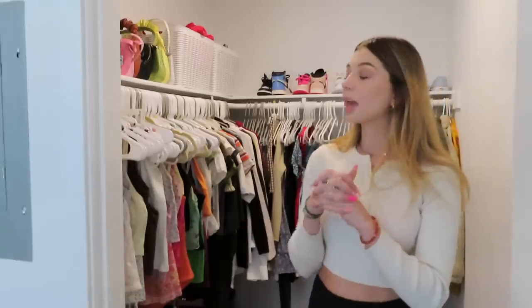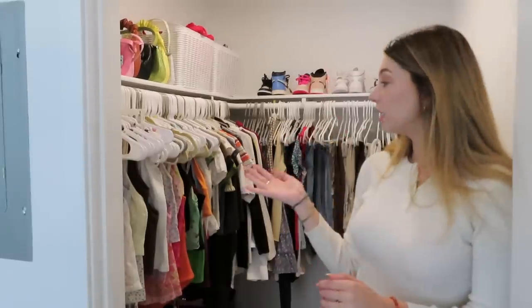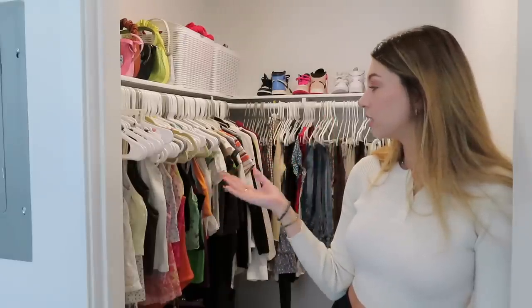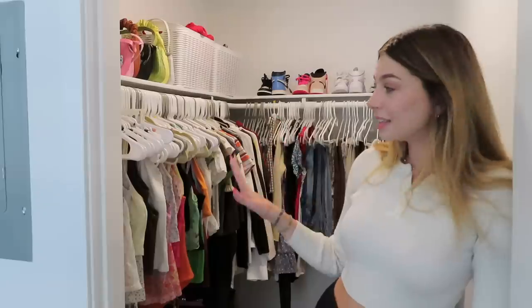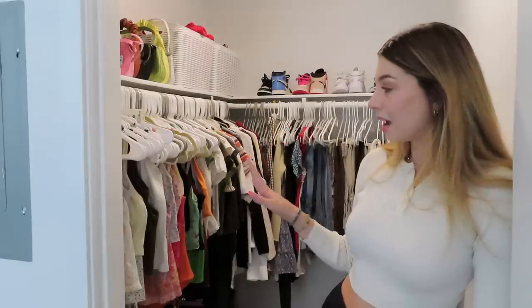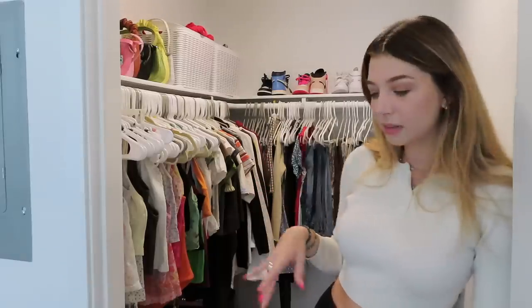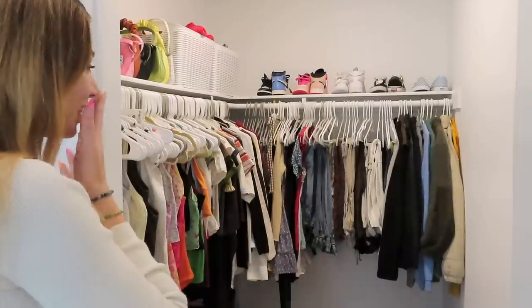I think my closet came out 10 out of 10. I love it. It's huge. Literally my dream forever has been to have a walk-in closet, so I can't believe I have one. I clearly need this space because I have so much stuff in here. I can't wait to come in here every day and pick out my outfit. I love it so much. It looks so good. So that is the end of today's video.